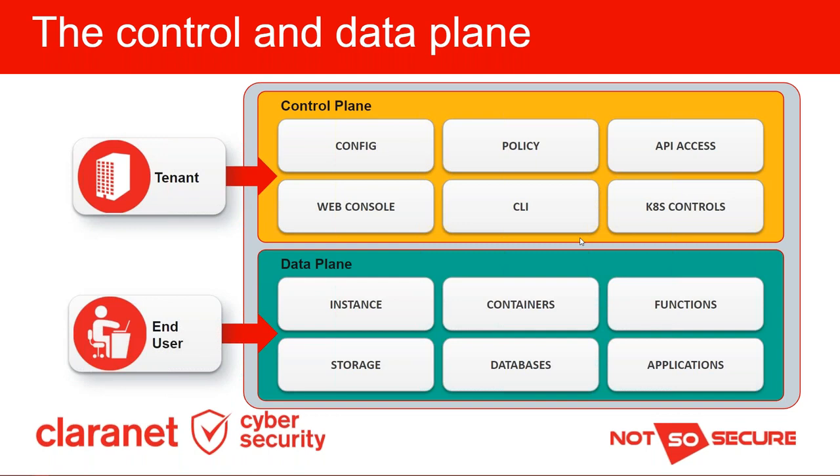So why do I bring this up? Well, as an attacker, we will typically gain access through some misconfiguration in a data plane asset. And through this misconfiguration, we may be able to access the control plane directly with whatever rights and privileges were assigned to that data plane asset. The minimization of permissions is key when it comes to our data plane assets for this very reason.